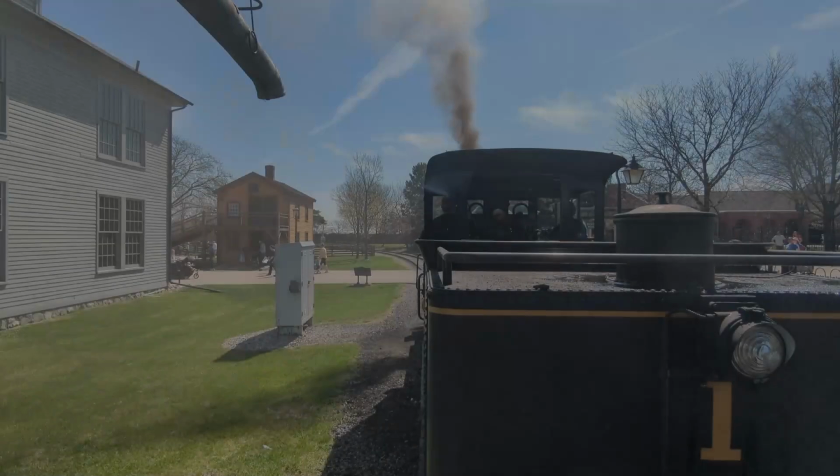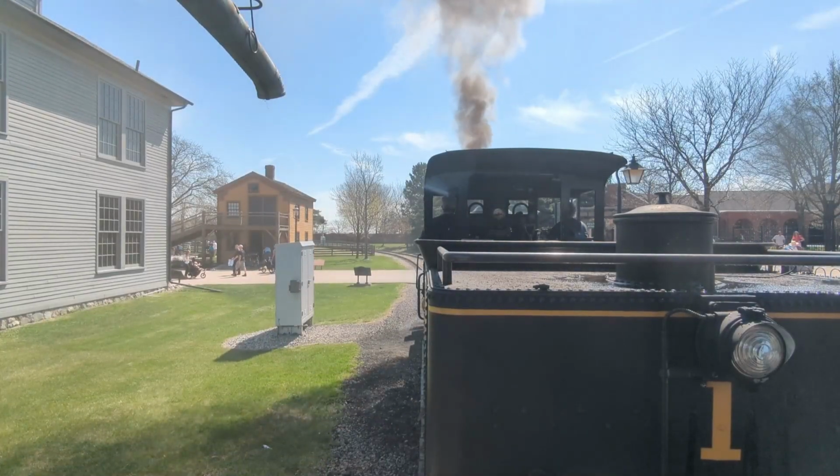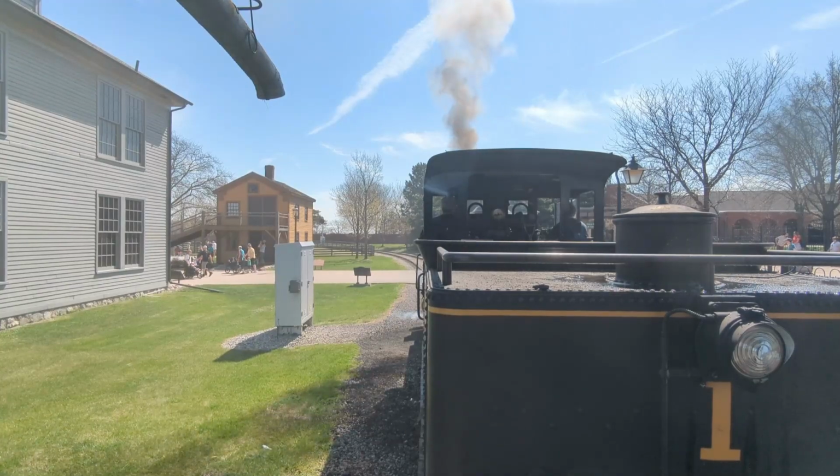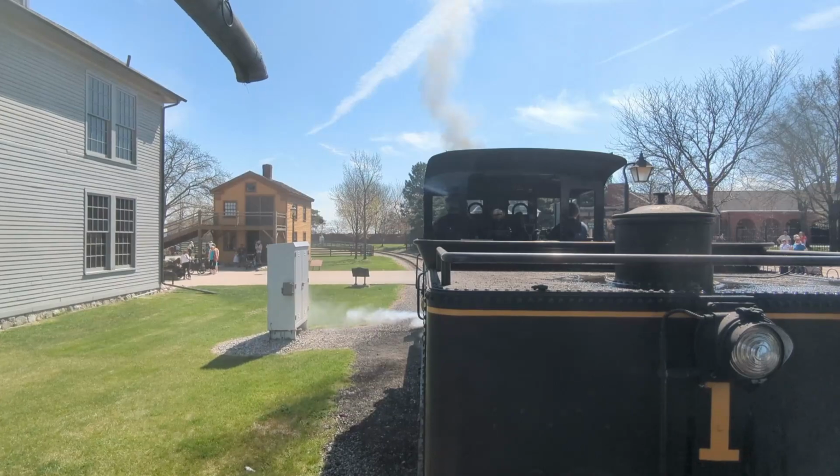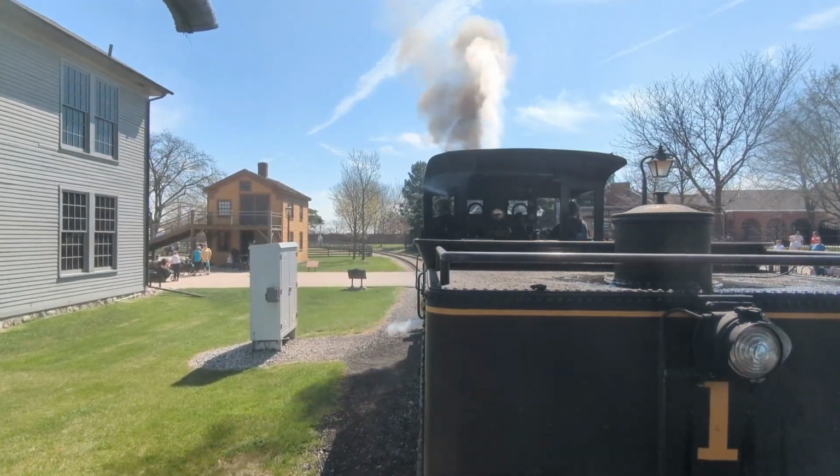First ride filled up. Five minutes, every car. Okay, we have a reminder: whenever you see a train coming in and leaving the station, please do not cross the track when the signal goes down.